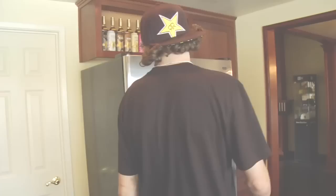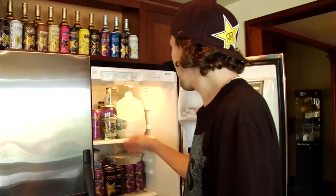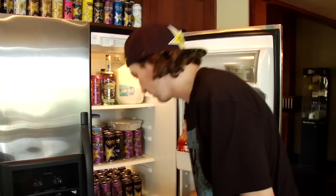Coming into the fridge, obviously you got Rockstar Energy. This is good stuff. This is one of the new ones. It's more of a juice kind of deal. This is pretty much what I drink in the morning right here. For the people that are 21, so kids, you know, we got Cuervo. This is good stuff. This is one of the better bottles out there. Actually, this is the best bottle they make out there. We have some milk. I eat cereal in the morning. Strawberries. We try to keep it healthy around here.